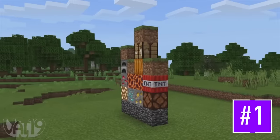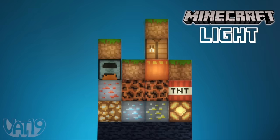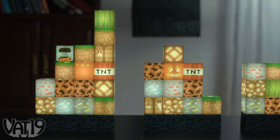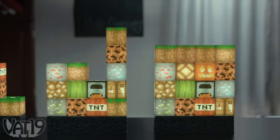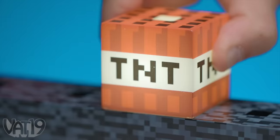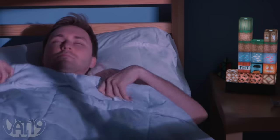Bring your Minecraft creations into the real world with the Minecraft Light. This modular nightlight is styled like the pixelated materials of the most popular video game of all time. Attach them to the bedrock base, stack them using the clever slot and tab design, and mod your facade until nightfall.